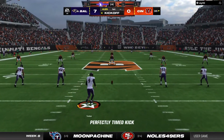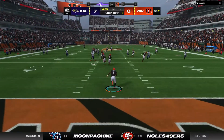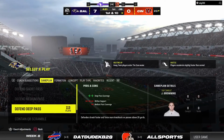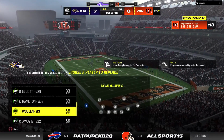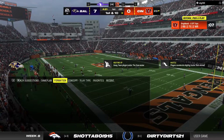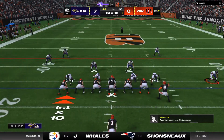Tucker now to kick it away following the touchdown. Well, from deep in the end zone, he's going to bring this out. And ultimately cannot get this out to the 25-yard line as he's dropped at the 23. Burrow and the Bengals with a 1st and 10 at their own 23.